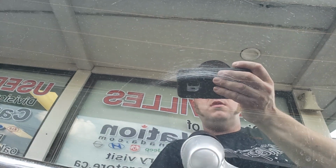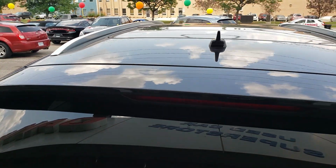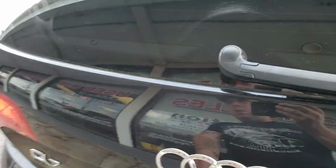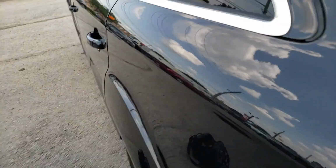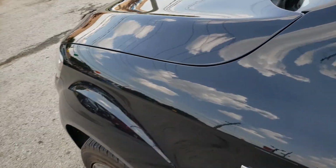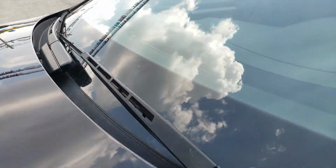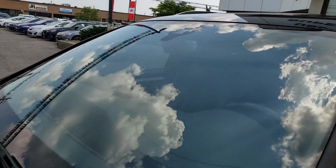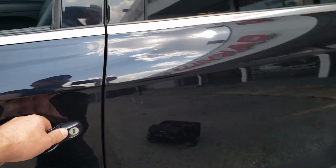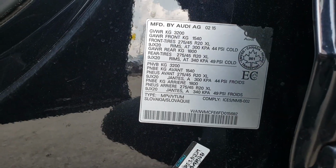Rear window is scraped where the windshield wiper goes. I did verify that all the windows are Audi windows, so that nothing has been replaced or anything like that. These back ones are all tinted, so they're hard to see, but they are all Audi. The VIN verification is there. Windshield's in good condition, and it does appear to be the original Audi windshield. Here is the verification of the sticker for the door.